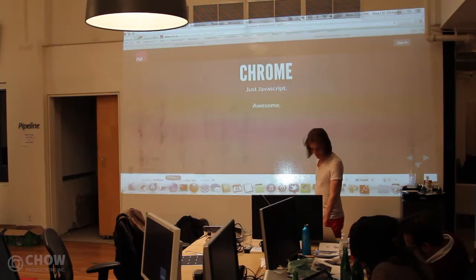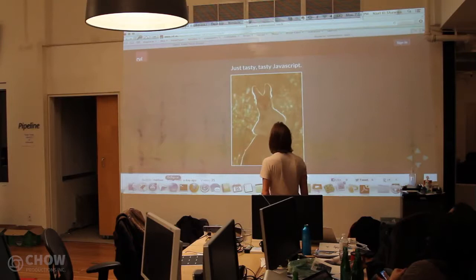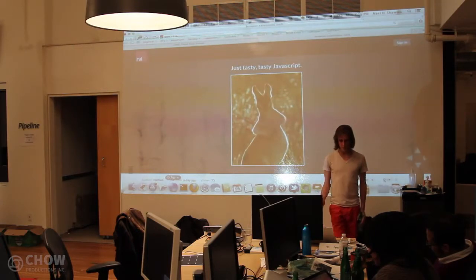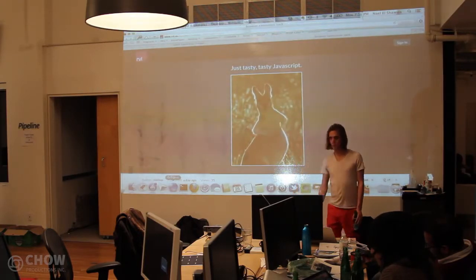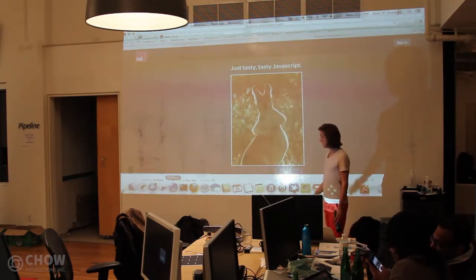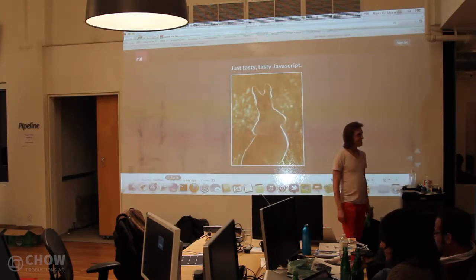Chrome, it is just tasty JavaScript. They seem to nail it when it comes to simple extensions. You can't do anything too powerful like you can with Firefox. For what we needed to do with Root Notes, which is also a Firefox extension, Chrome and Safari, we needed something simple, and Chrome did it in maybe 2 hours, which took me about a week in Firefox because I'm silly. I don't know what I'm doing.